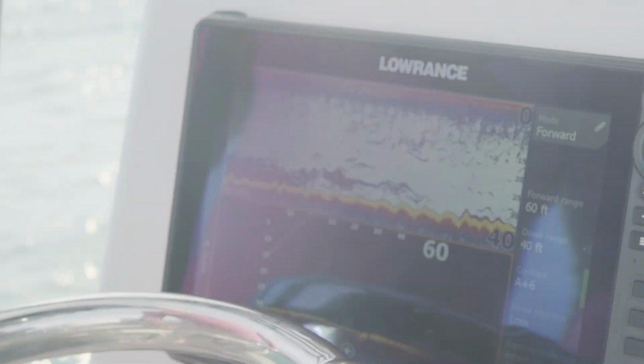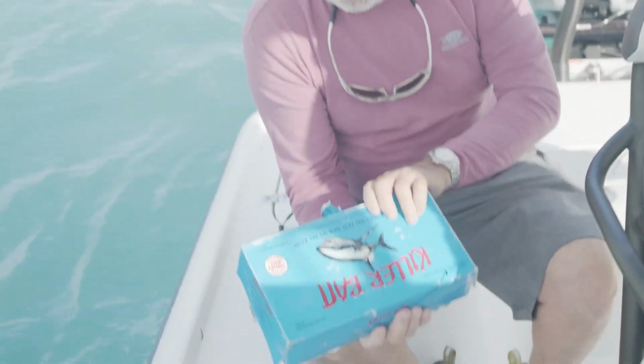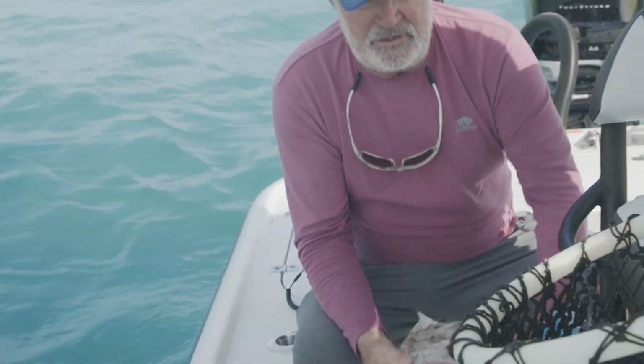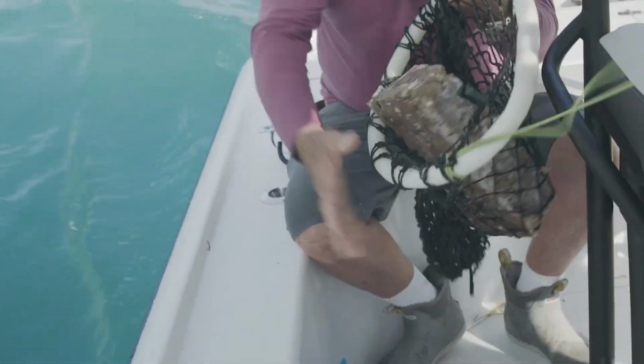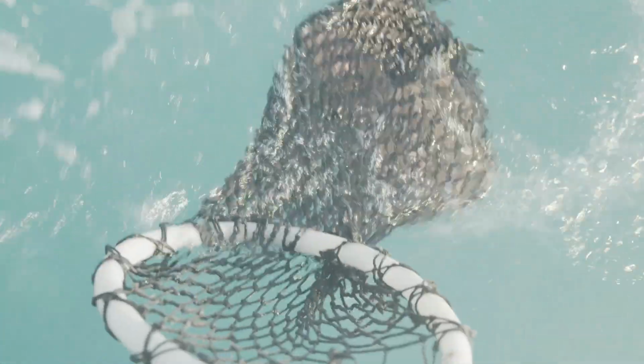There it is on the sonar. You're seeing all the fish we're marking. We're just a little bit to the upcurrent side of the structure. All right, we're gonna put this ground up chum in the chum bag. And I like to use these extra large mesh bags that lets the pieces go out. And we just throw her in the water and that's it. It'll disperse the chum out there into the water column, and hopefully the fish will come up to the top.